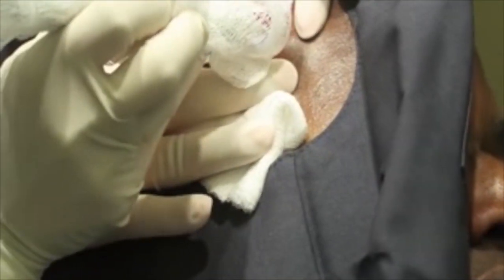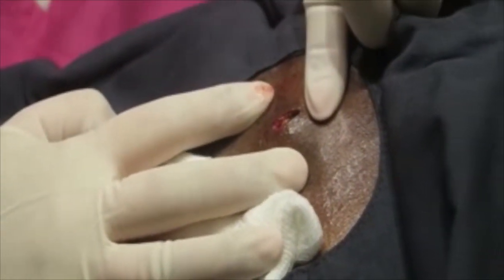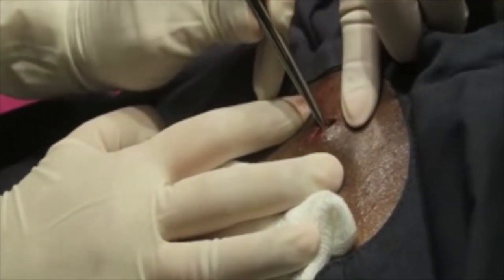Can you push on that side? Good, thank you. Oh, I see the lipoma there too, so stay just like that for a minute. See it out right there? I think I can get it out here. Let's see.